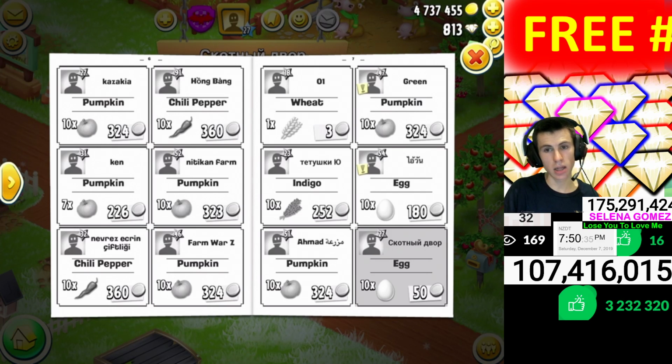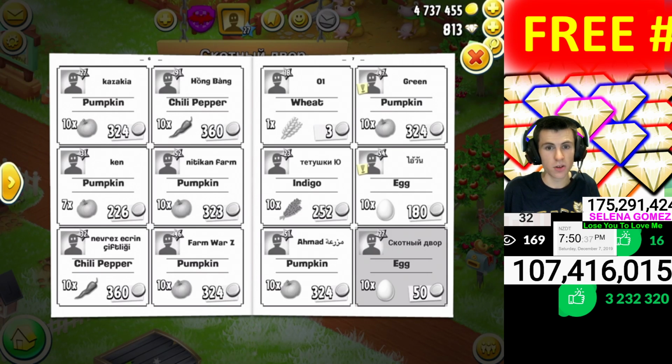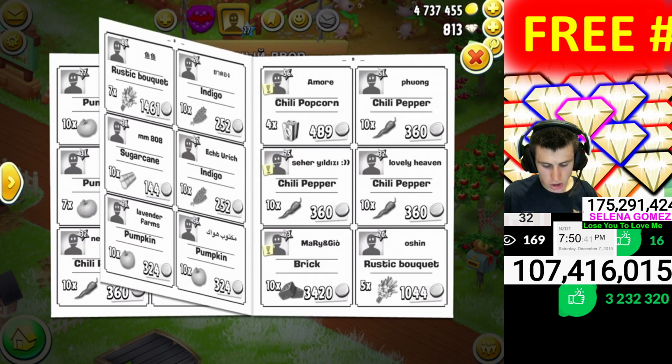And that can actually be like the most profitable way to make coins in the game. So that's definitely always a good strategy.